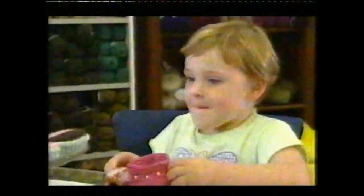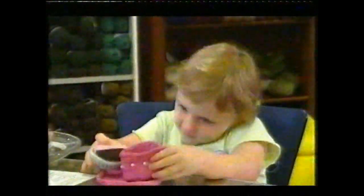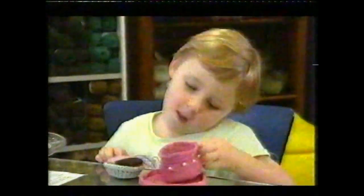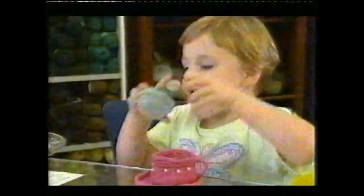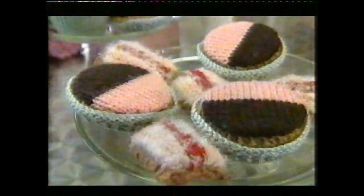Look at the socks over there in the window. Aren't they beautiful? Look how colourful they are. See the socks? Oh, what about a cupcake? A cupcake. Coffee. With your coffee? Yum, yum. Is it yummy?